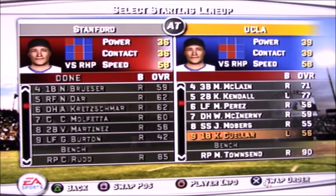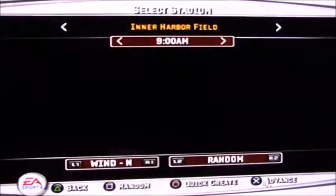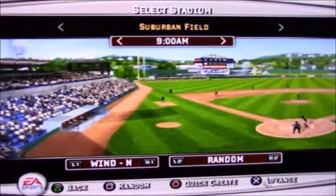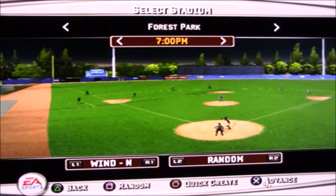UCLA has a little bit more depth on the hitter side, but you saw that there in the overall team ratings. So all right, there we go. Time to go to work.